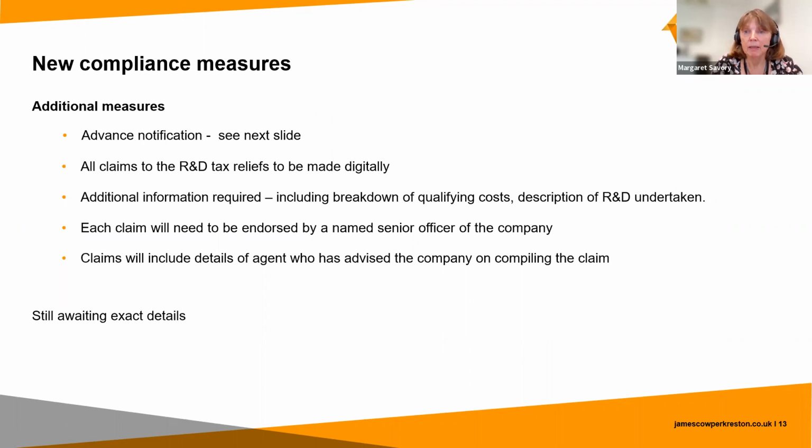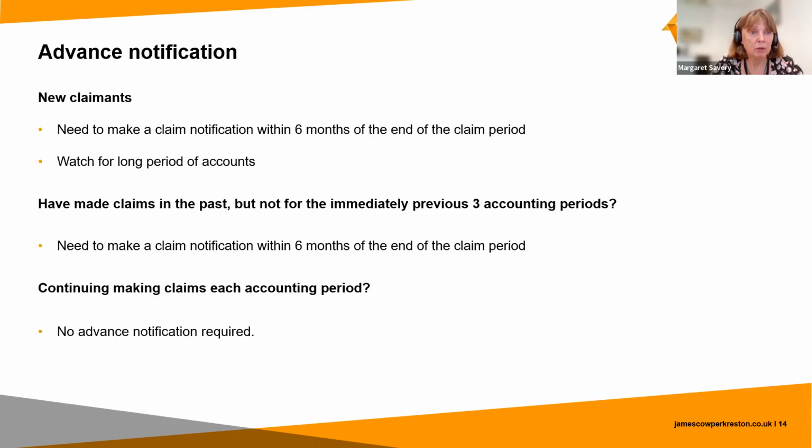The first one is a big change, and it might affect people just setting up a new company or startup: the requirement for advance notification. So if we just go on to the next slide, I'm drilling down onto that. Advance notification is basically to stop a load of people rushing in at the deadline for the normal R&D tax relief claim. The normal deadline is 2 years after the year end. So if you had a 31 December 2024 year end, which I'm deliberately saying, which is after April 2023, you would normally have until the 31st of December 2026 to put in an R&D tax relief claim.